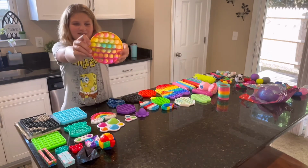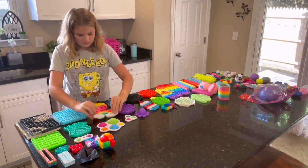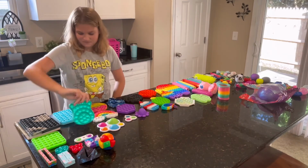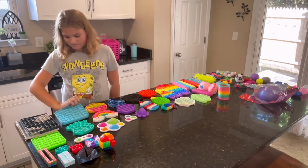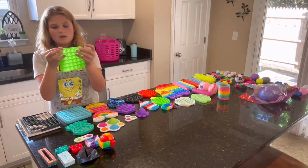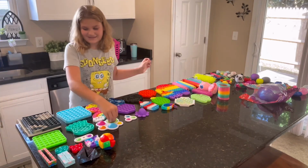I have this tie-dye pop-it, and I got a rainbow pop-it. I have this foot pop-it that I got from 7-Eleven. I have this blue square pop-it. I have a pop-it note. And then I got this green square pop-it. And then now we're on to the last couple things.